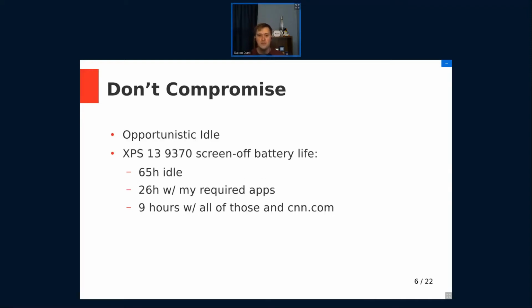We need to get around that. And we can try to do that by just saying, well, let's just not compromise. Let's just let apps do whatever they want, whenever they want. And in Linux, we have this really great thing called runtime power management, or opportunistic idle, which means whenever your device isn't doing something actively, it can idle. Everything that doesn't need to be running isn't running, and you save energy that way. But we end up with some problems when we try that.